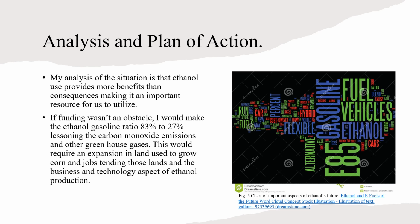The analysis and plan of action. My analysis of the situation is that ethanol use provides more benefits than consequences, like I said, making it an important resource for us to utilize.